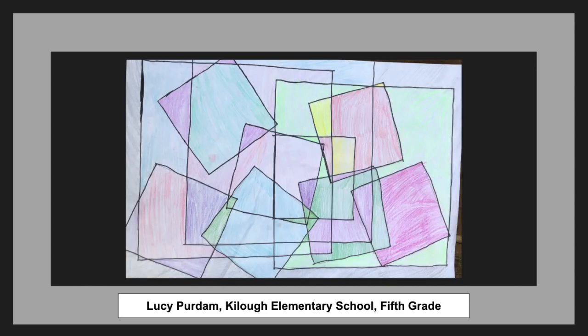Lucy Purdom created this abstract drawing by overlapping many squares and coloring with light spring colors. Lucy is in fifth grade.